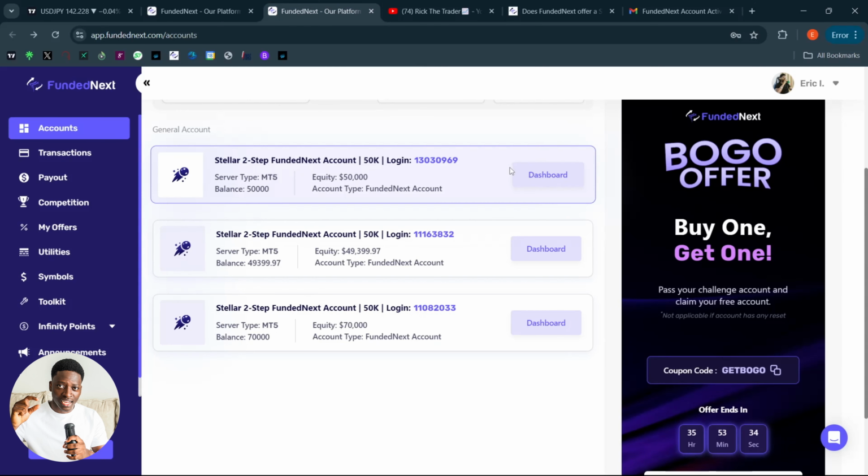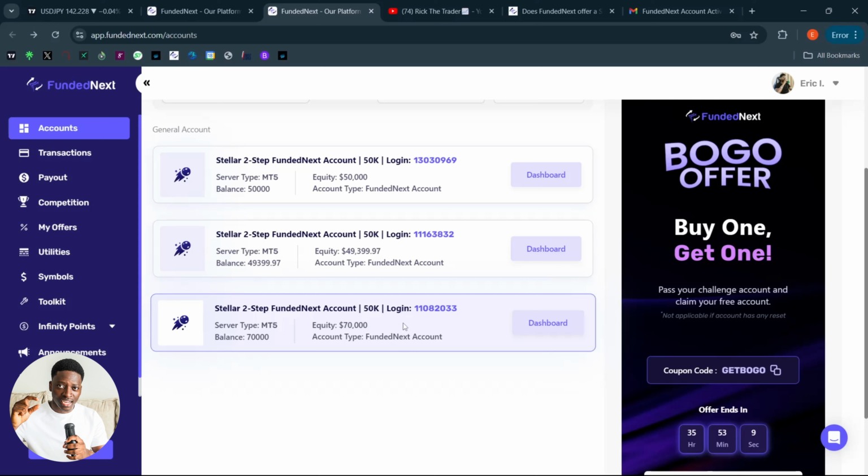Here's the first one, the most recent to get funded. I've done one payout on this account. We have another one here currently at a 1.2% drawdown. I've also done, I think, one payout on the account. And here's the first account which I got funded 50k about 4 months ago. Currently, it's been scaled up by a 40% increase. So the balance now sits at $70,000.